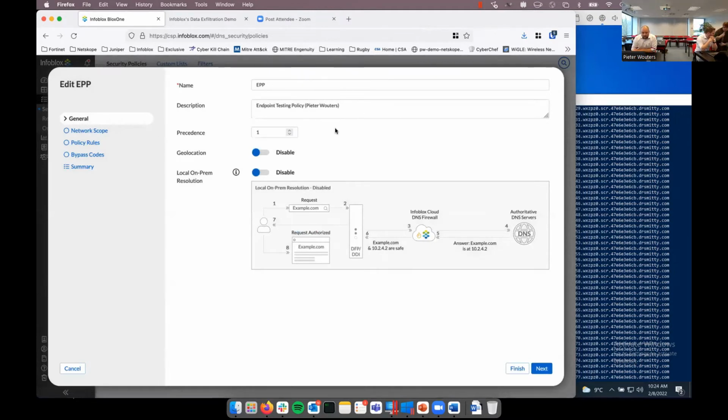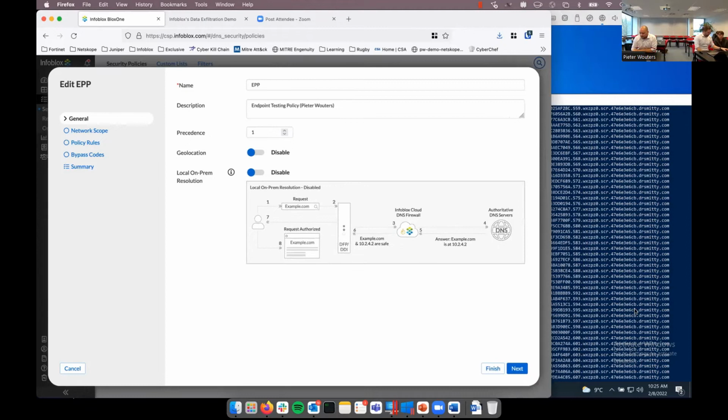We can create a policy name, give it a good description, and we have two checkboxes here that can be useful, depending on your use case. The first one is geolocation, which will give location-specific results if you have a global environment. For those countries where you need to be in control of all your data at all times, you can use the local on-prem resolution. Standard, you can see that the DNS requests are being forwarded to the cloud DNS firewall here and being filtered there as well. If you use the local on-prem resolution, then you can still use the traditional way of resolving, and then afterwards the request gets sent to the cloud DNS firewall, which can be useful for those countries where data protection is really important. As you can see in the background here, the DNS exfil is still running.